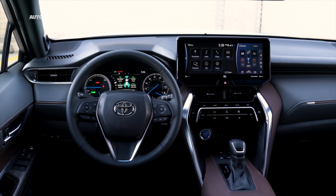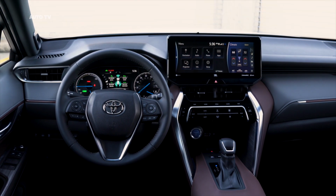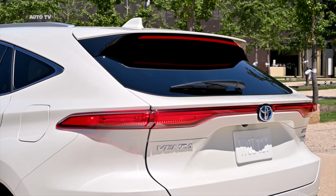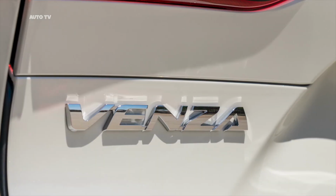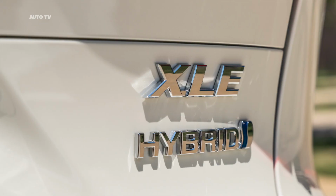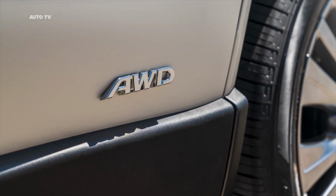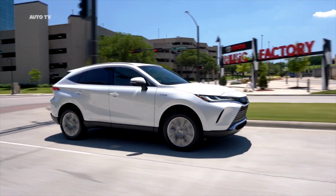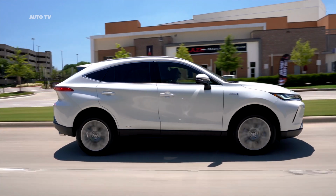The new Toyota Venza gets a 2.5-liter 4-cylinder engine supported by a lithium-ion battery pack and 3 electric motors, 2 in the front and 1 in the rear. Total output is a modest 219 horsepower, same as you get in the RAV4 hybrid, and power travels to all 4 wheels. That said, the Venza's all-wheel drive system sends most of its power to the front and really only gives power to the rear in low-grip situations. The Venza definitely isn't super quick, but it does accelerate well for a car that weighs 3,900 pounds.